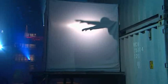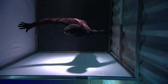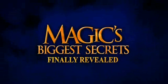What's the shocking secret behind walking through the Great Wall? If you were fooled by the trick, you won't believe your eyes when you find out how it's done. When Magic's Biggest Secrets Finally Revealed returns.